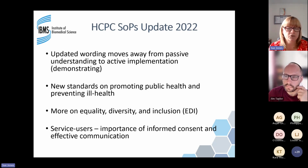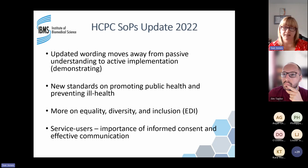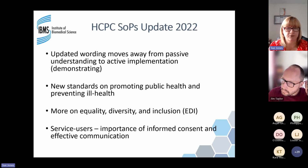The new standards also have more of a focus on promoting public health and preventing ill health. So that was in there before, but it's slightly bigger and beefed up in this version of the portfolio. There's more on equality, diversity and inclusion, and I'll talk about that a little bit later. So previously there weren't many standards of proficiency that covered EDI. There are many more now. So that's one of the things that's changed in the new portfolio.